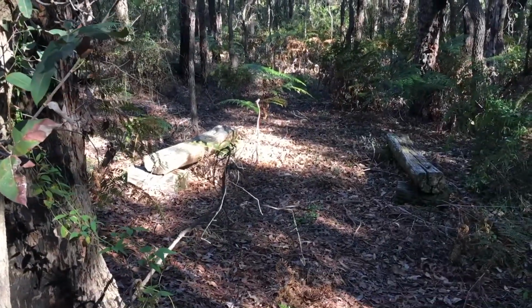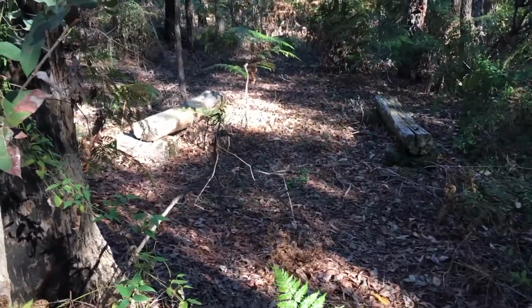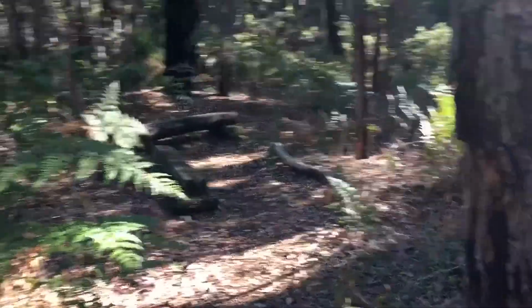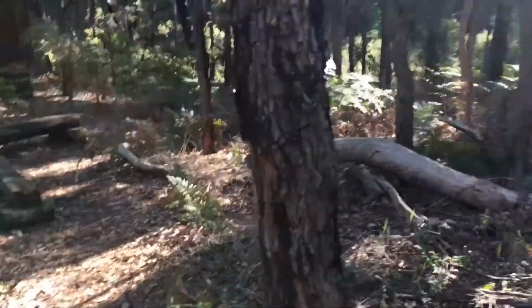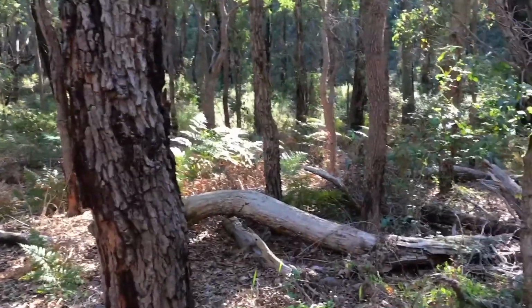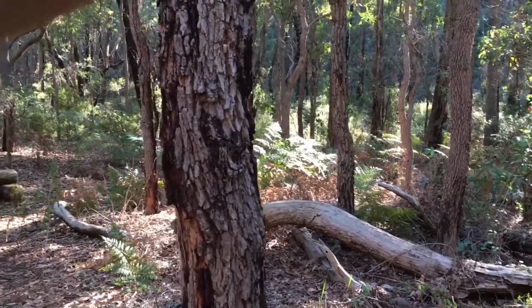A couple of little bench seats for you to have a rest at. You could even have a snack or a picnic here if you wanted to. It's not too far away, there's a couple more benches there. Got to try and get the sunlight out of the lens. Just down in there is the bridge. We'll just walk down to that in a sec. Still can't hear any cockatoos, which is good. I might be able to launch the drone.